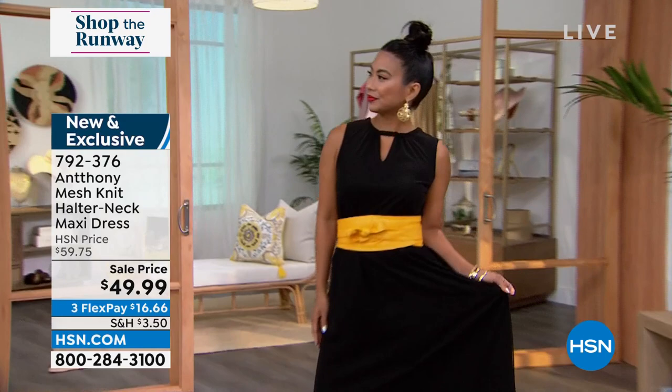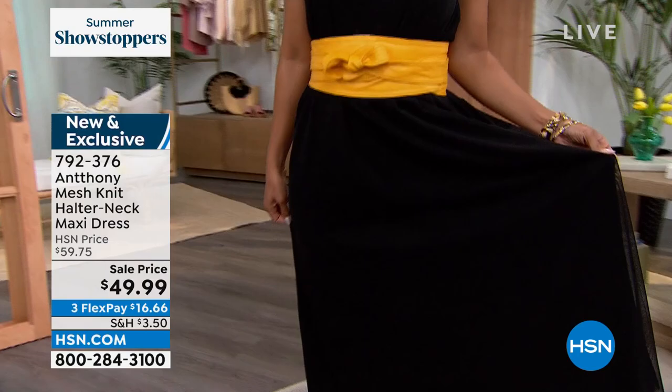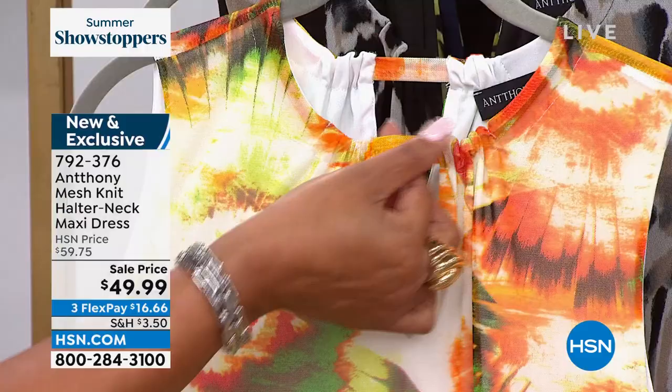Can you take us through the details? Maybe you can see it on this tropical mystique. You call this a halter? What do you call this neckline? Yeah, it's a halter. Well, it's so inspired by Cleopatra. It is such a Cleopatra neckline.